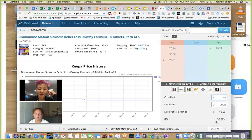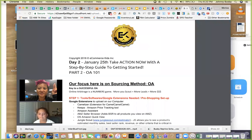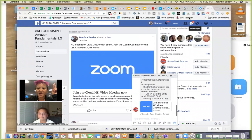Okay. So that's step 1. What is step 1? You got to look at what first? The rank. Right. Step 2, you got to know how much you're going to buy it for, right? The cost. And how much you're going to sell it for, which is the FBA price. Okay, $70. Got it? Pretty easy? Okay.